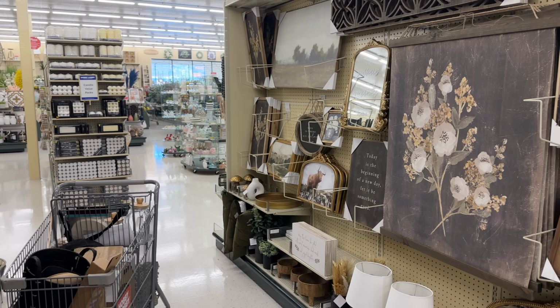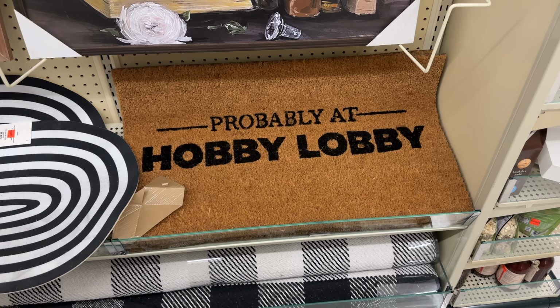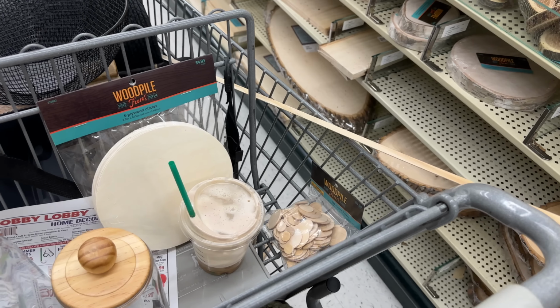Hobby Lobby still has a lot of items left in their spring shop section. So many cute home decor pieces in this collection. The spring shop is always my favorite seasonal collection that Hobby Lobby brings out. And my Hobby Lobby also had about 2 aisles of home decor that have been marked down to 75% off. So be sure that you check and see if your Hobby Lobby has some 75% off home decor as well.